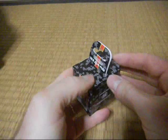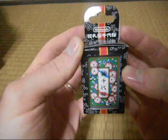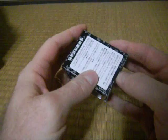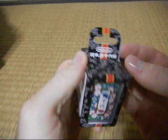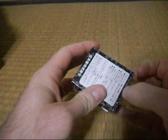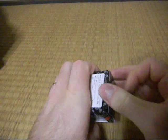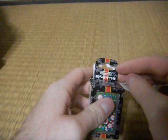Here is hanafuda. Now, I got this at the convenience store. This is not a snack at all. So, like I said, I'm kind of doing my own thing here. Anyhow, it's made by Nintendo. Bit of a history for you. This company called Nintendo actually began as a hanafuda company. They made hanafuda cards, and then later, they got into the video game business. So, originally, they made these playing cards.